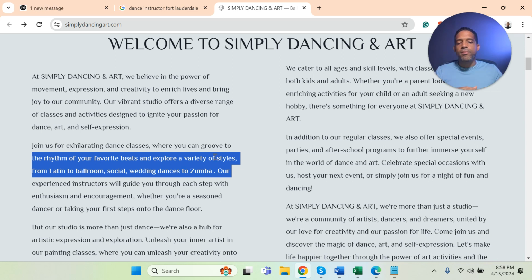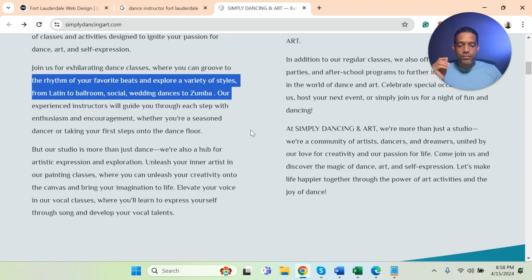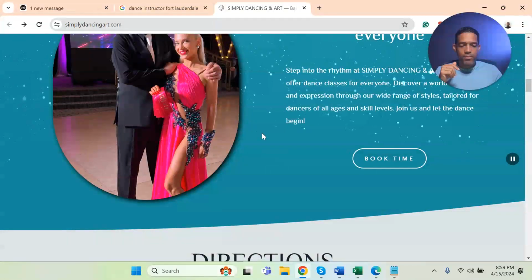So just keep that in mind whenever you put forth what it is that you do and the services that you provide, and make it obvious so that people don't have to look around for it. Now, yes, you have to have some supporting facts and supporting information about your services. So you're going to have text all over your website, but make sure that it's easily available, easily seen, and easy to interpret. So let's keep going down.